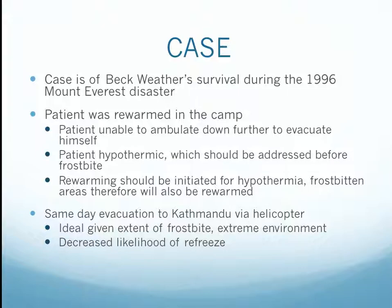The case is actually of Beck Weathers. Some of you may recognize the name. He was featured in the book by Jon Krakauer, Into Thin Air. He was part of the 1996 Mount Everest disaster. I used his case because I was just in Nepal and at Everest Base Camp a few weeks ago, so I figured I would use this example, but also because it's a little bit tricky what to do for this guy.